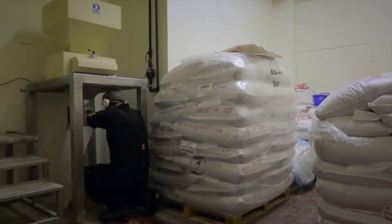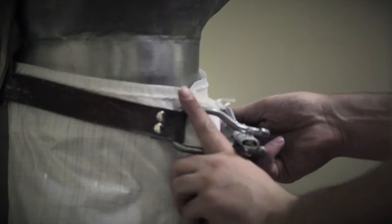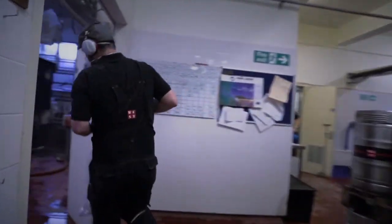So the brewing process basically starts with our malt. That's what we have right here in front of me. What we're gonna do is we're gonna just mill it. We're gonna crush it up. The starches inside can be attacked by enzymes in the mashing process. And basically what we're doing is converting starch into sugar.